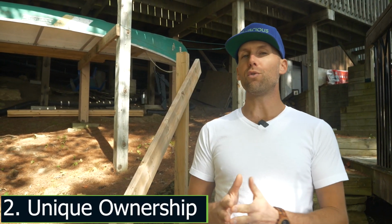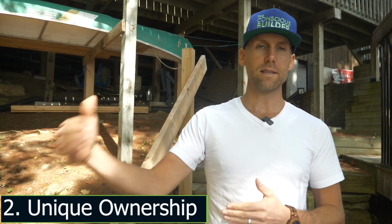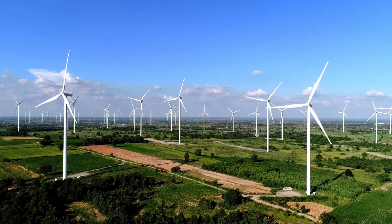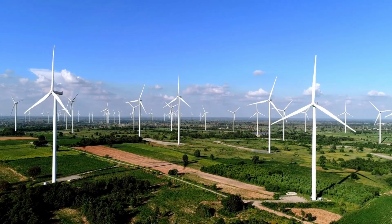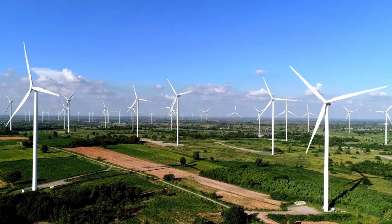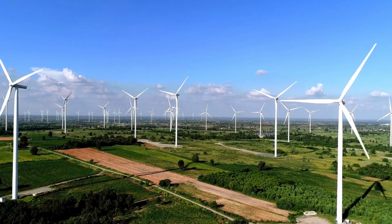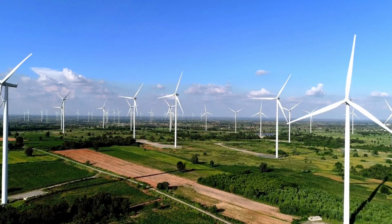Number 2 would be unique ownership. What that means is that you don't want your project to be able to be sold more than one time. Renewable energy projects can have this problem as well. So an example would be reductions from a wind farm, which could be claimed by an electrical utility, the purchaser of the electricity, and the state or province the wind farm is located in.